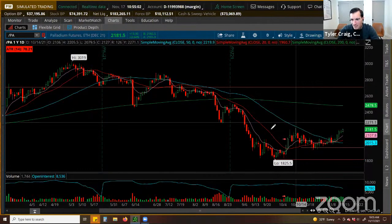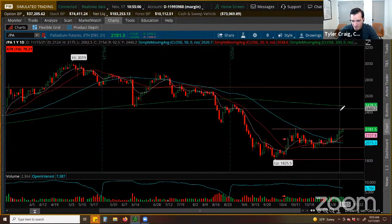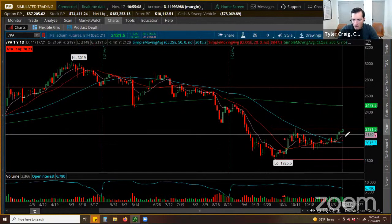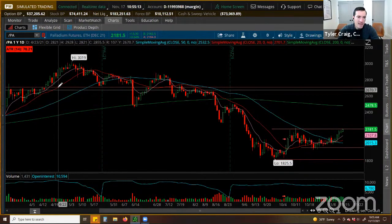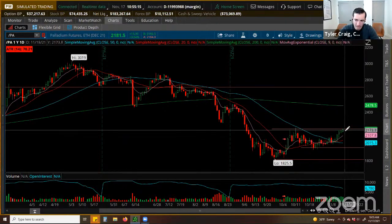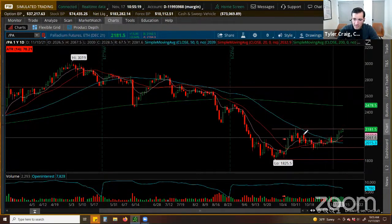And you're above all the moving averages as well, the 50, 20, not the 200. But I don't know, this is the most interested I would be as a bull on palladium since April. So yeah, you're looking for a breakout over 2190, and it's got room to run too. It's a pretty good setup.